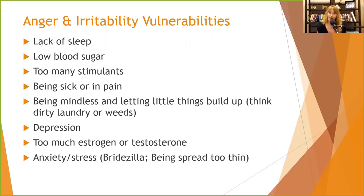Being sick or in pain. Most of us are not pleasant when we're sick or in pain to begin with. So it's important to just understand that if you're sick, give yourself a break. Don't push yourself too hard. Don't do things to make yourself irritable.